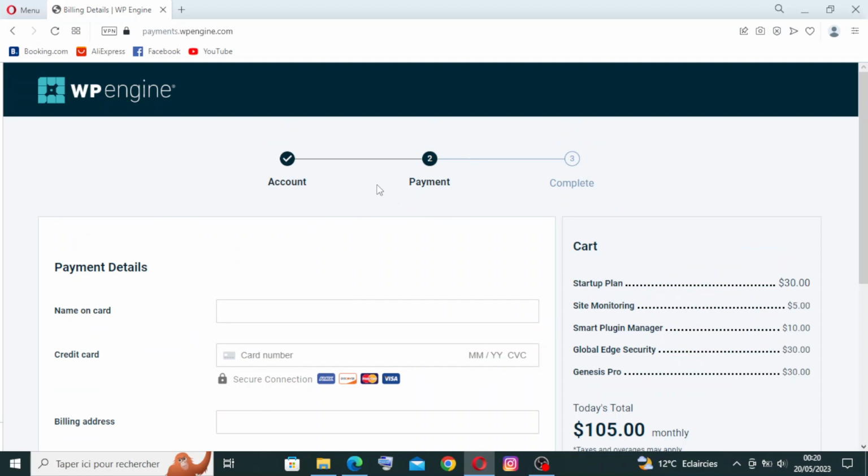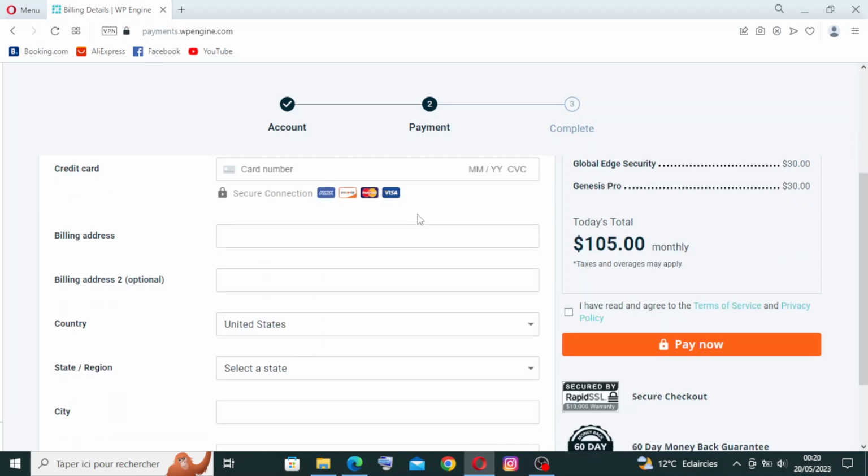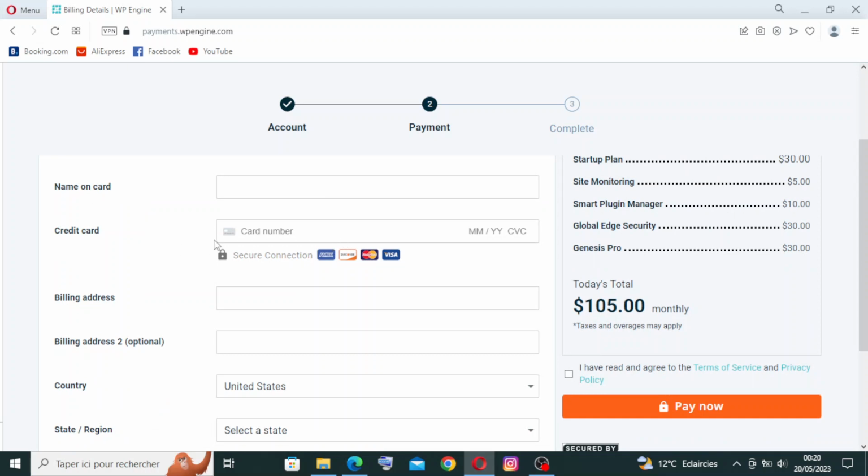And now we have the second step. It's about payments. So here you need to write your payment card information, the name on the card, and be careful because this information here needs to be correct and valid because they will check it later. So be sure that it's correct. The name on the card and the number of the card right here. And here the month, this is the expiration date of the card. So you need to write the month, the year, and the CVC code.